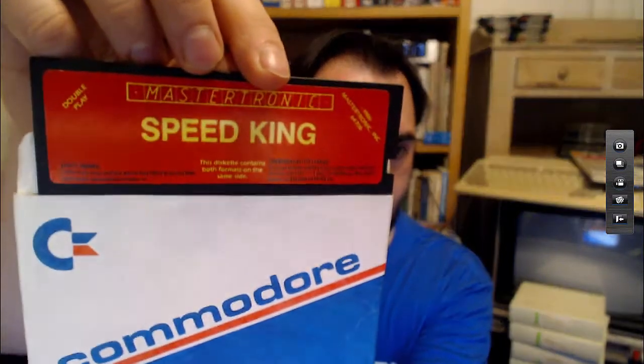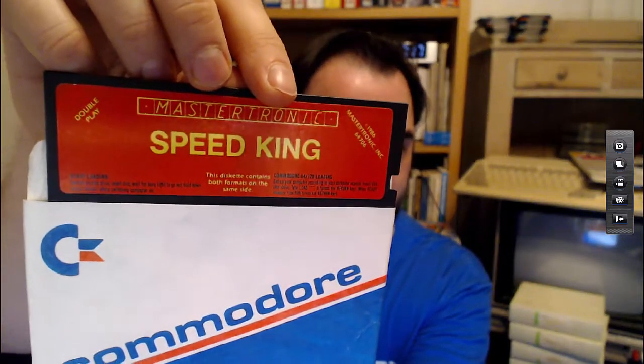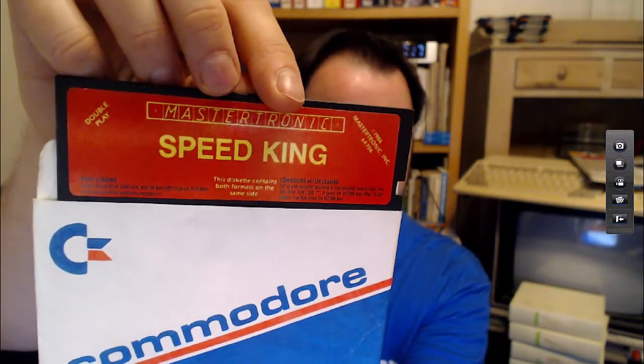Here's Speed King. I think this one might be for both of them again. One of these discs I had, I don't know if it was this one or not. I think this might be the one. Let me see. Yeah, Atari and Commodore 64 on the same side. Look, this contains both formats on the same side. I have no idea how they did that. That was pretty cool, though.